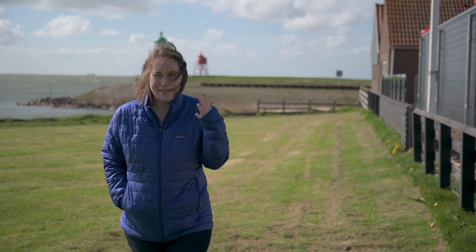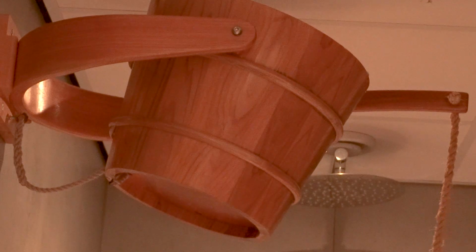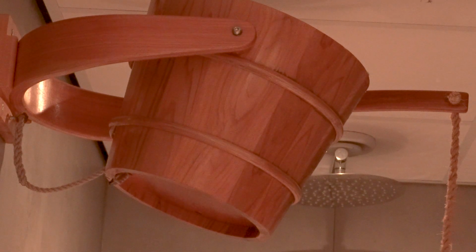and my cheeks hurt from smiling too much. Fresh and showered and ready to go in the sauna. Let's go. I don't want to do that again.